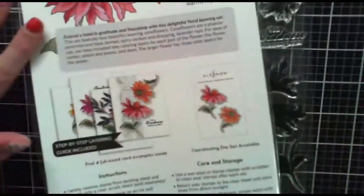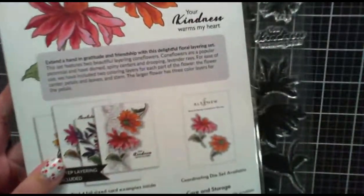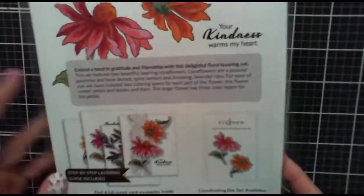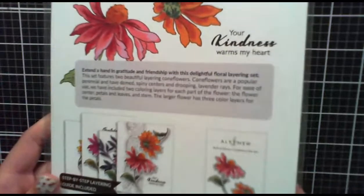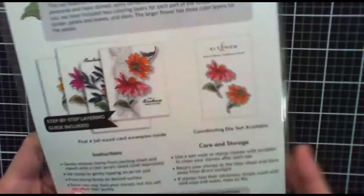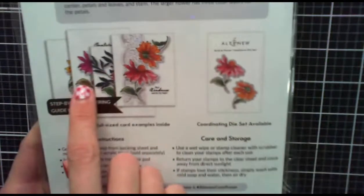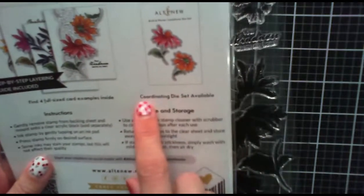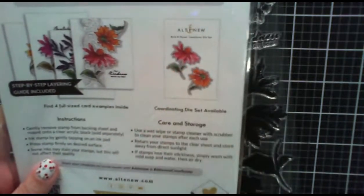Okay, let me open up our trifold, which, by the way, if you've noticed recently, we've got these new trifolds. I'm not sure if any of the other gals have pointed this out. I'm sure maybe one of them did on one of the lives, but we don't have the layering guide on the back anymore. Instead, we have a preview on the back of the sample cards that you'll be receiving, along with the images of anything that's coordinating.